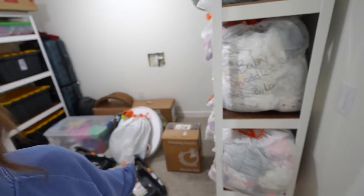Our whole storage room, you guys. Our whole storage room. Oh my gosh, it's all done. I'll go upstairs and show you the living room soon so that you can see most of it is out of there. But anyways, I digress.